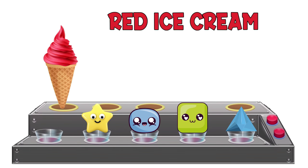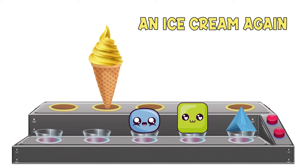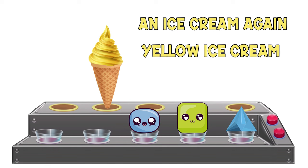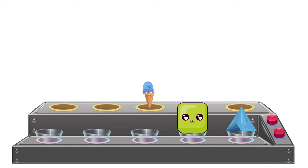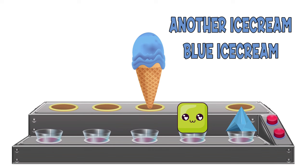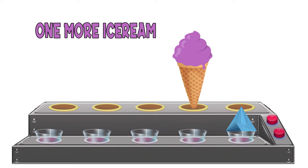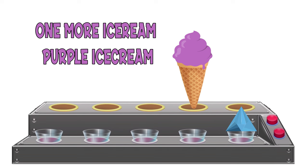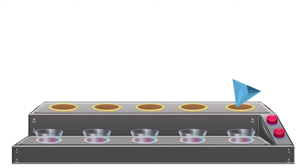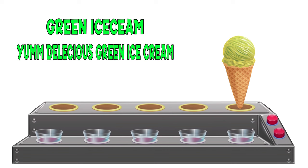Red ice cream. Yellow, and ice cream again. Yellow ice cream. Blue, another ice cream. Blue ice cream. Purple, one more ice cream. Purple ice cream. Green ice cream. Yummy, delicious green ice cream.